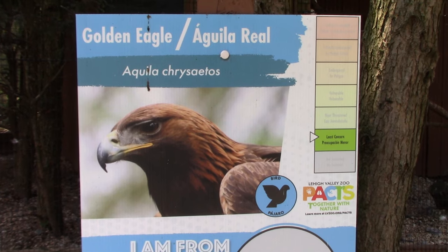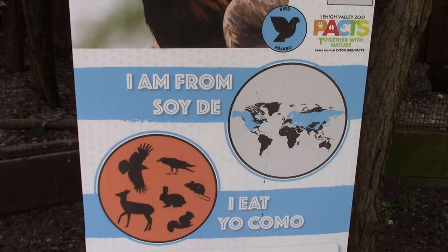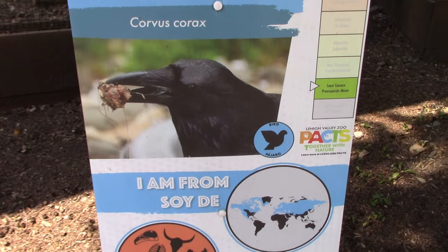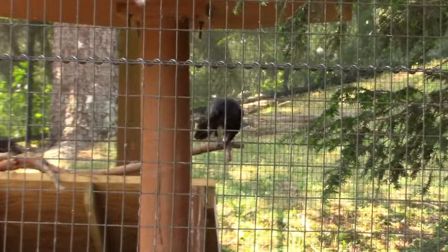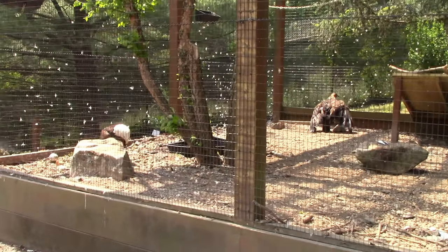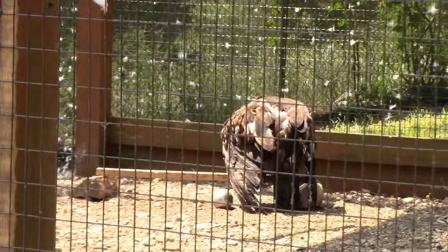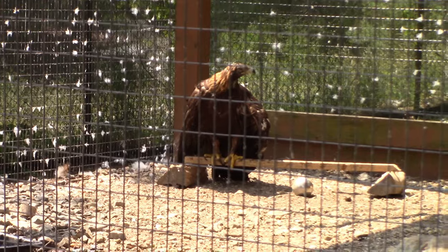I have golden eagle. Let's get common raven. So common raven you see in the back. And you got the golden eagle and the bald eagle. So all three of these birds are in the same habitat, which means they all get along together. It's good to have friends. Leaving. Golden eagles are beautiful.